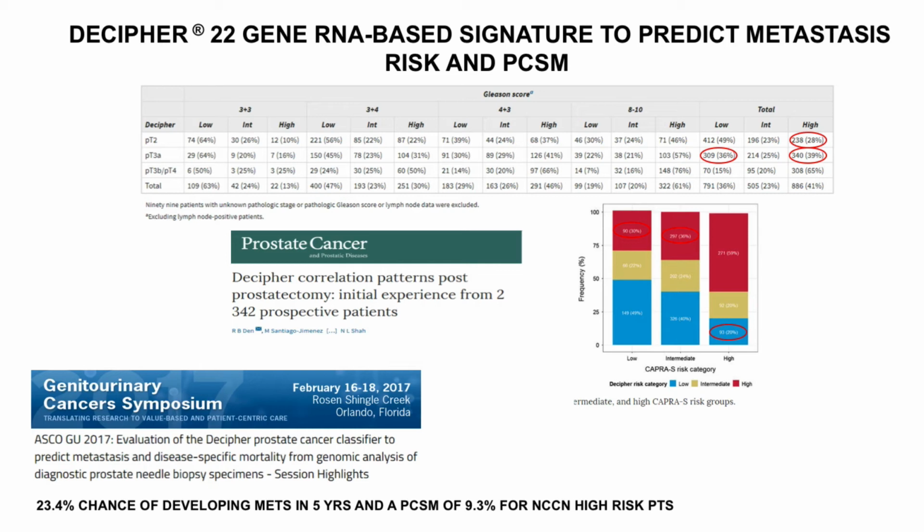And what they showed was that in high-risk patients, the risk of developing metastases in about 5 years is around about 23%. And so if we go back and we look at the classifiers that we're using at the moment, a high-risk patient is considered to be at a risk of recurrence of disease of above 50%. So that's quite a significant change. And the risk of cancer-specific mortality for a high-risk patient is around about 9%.